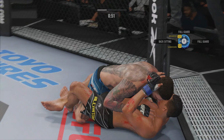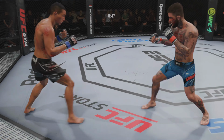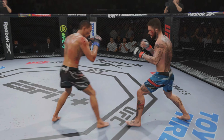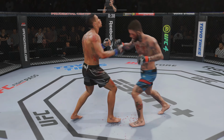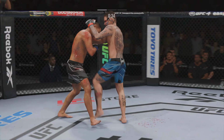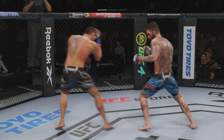Nice pop there from the crowd as he finally gets the takedown. He stayed committed to the offensive wrestling, and now he has his opponent where he wants. A sigh of relief of the people watching, because they were tired of watching him flail around trying to get takedowns and get defended over and over again. Finally gets it. Now what does he do with the top control? 30 seconds now to go in the opening round.